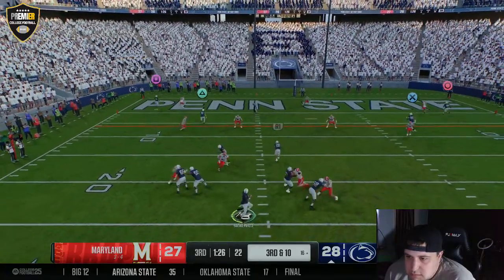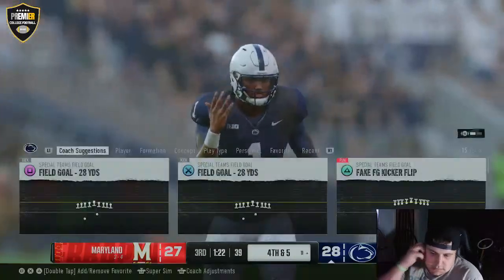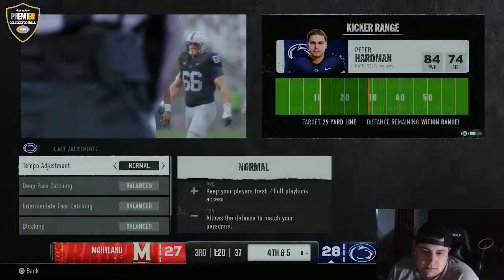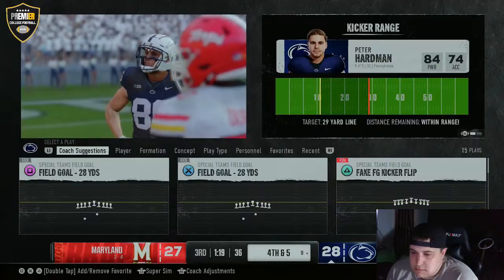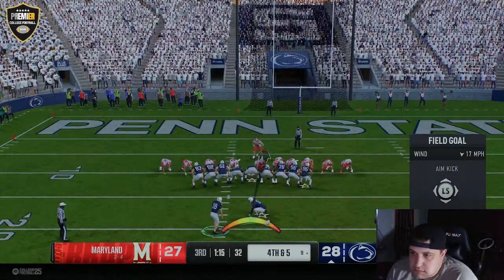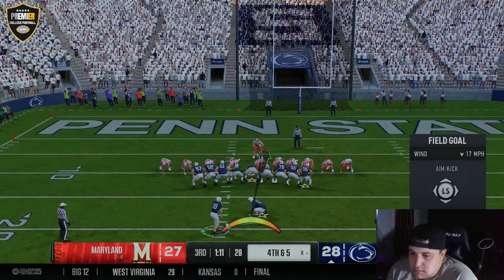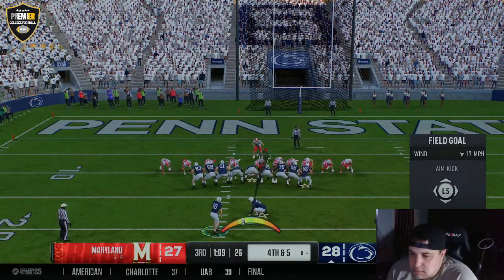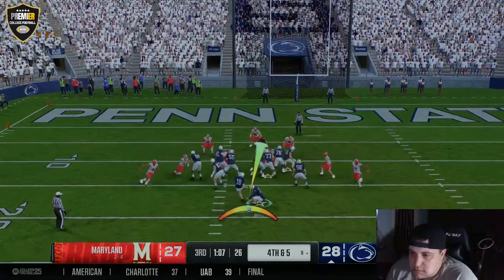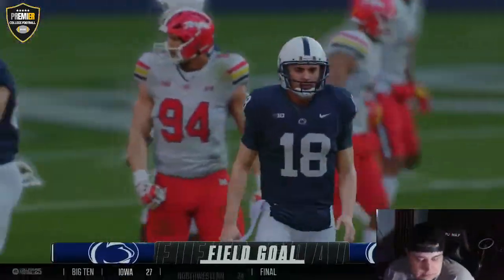On 3rd and long, he's going to have to throw for it. Catch in the middle, it's Spears. And he's not going to make it. The defense denying him the first down. They'll try to put 3 on the board as the field goal unit comes on. He splits the uprights and puts 3 on the board.